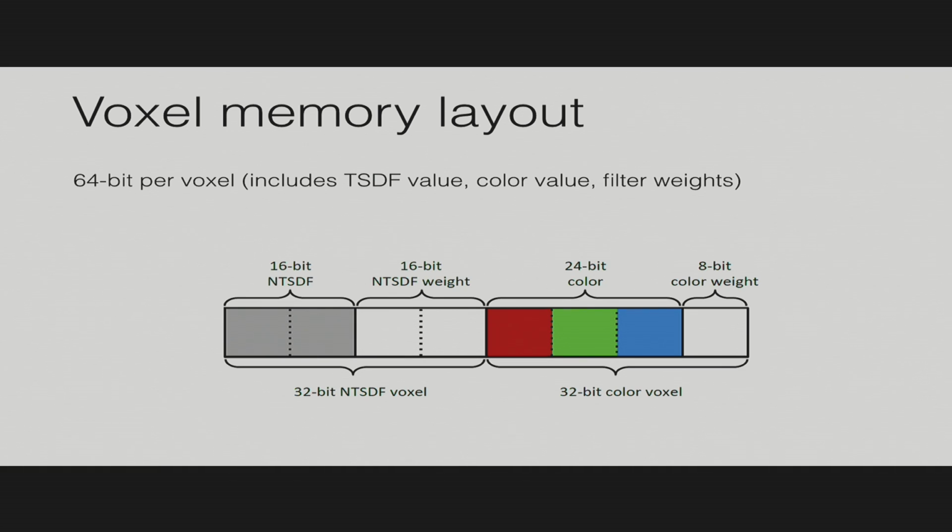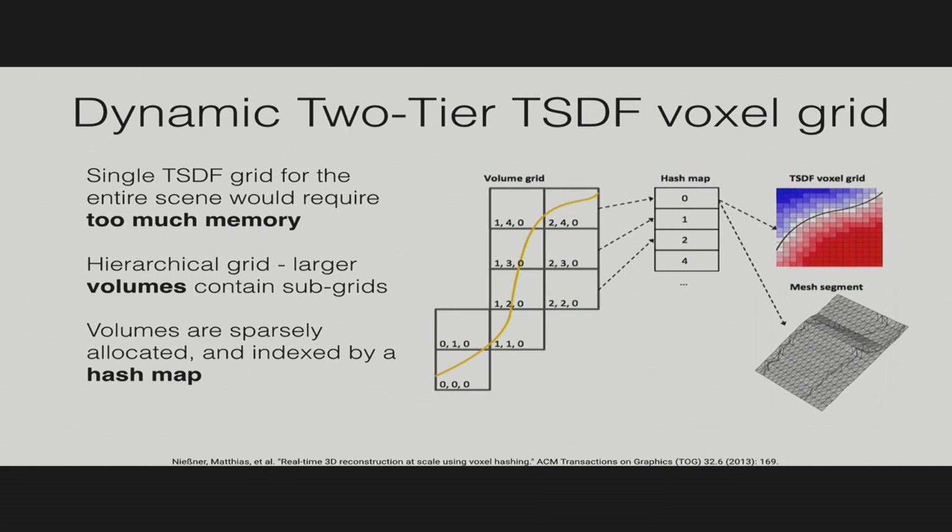That's a fairly compact memory representation, and yet if you try to allocate enough space to map out this entire auditorium, you would run into the order of tens of gigabytes, most likely. So this is not feasible for large-scale mapping.